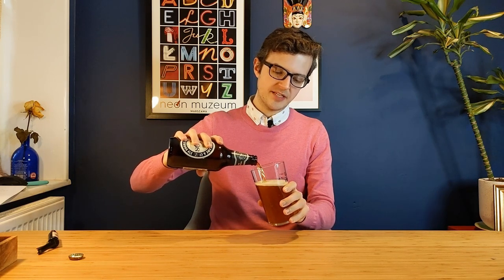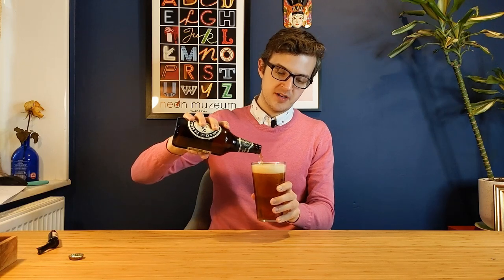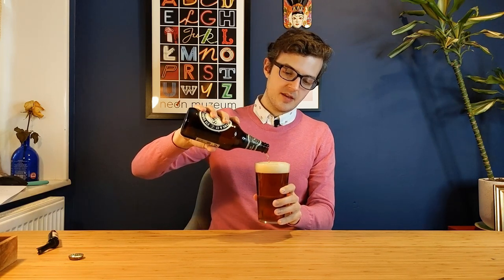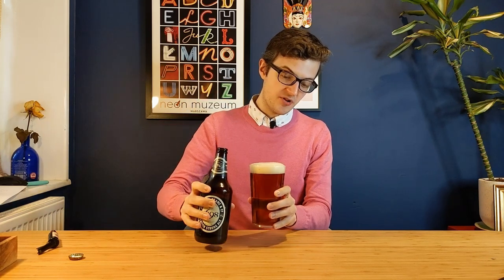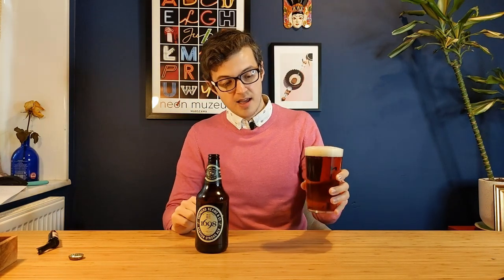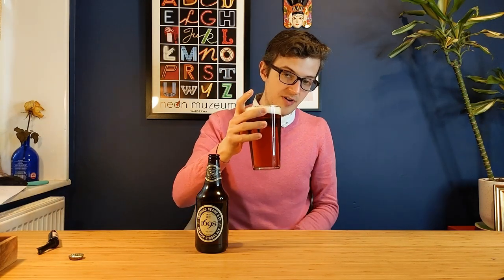Already, this beer looks like the sort of beer that my dad likes to drink. It's auburn, it's got a loose, sort of creamy beige head, which is retained pretty well. It's very clear. And you know, despite the fact that this is a real ale and we've been told to expect some sediment in the bottle that might have given the impression that we're going to get some cloudiness, this is sort of bright all the way through. You could read a book through this.